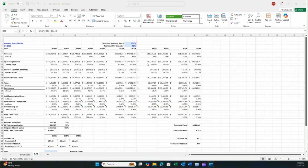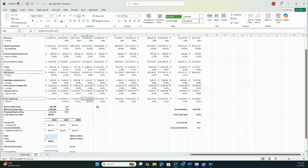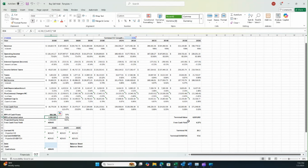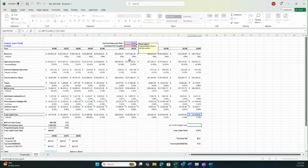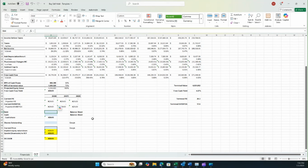So what we really want to do here is essentially projecting out these 10 years. We can come up with the free cash flow that we can expect over these next 10 years. And so you'll see those down here. And that's one of the big parts of getting the changes in working capital, which we did at the bottom of the previous tab. All of this is essentially going to help us come up with the net present value of these cash flows. And then we're going to add that to the net present value of the terminal value, which is of course going to come from this terminal discount rate and the terminal free cash flow growth rate that we've selected. So all of that is going to help us determine whether we should buy, sell, or hold.